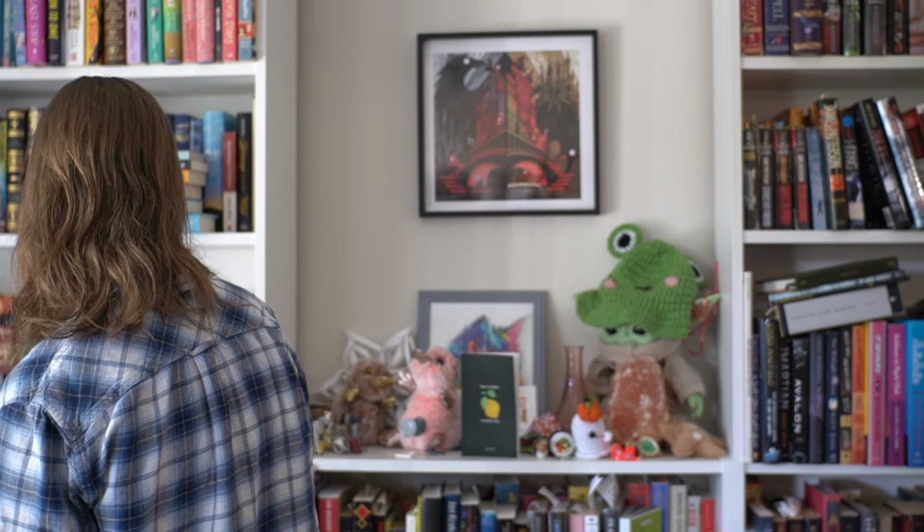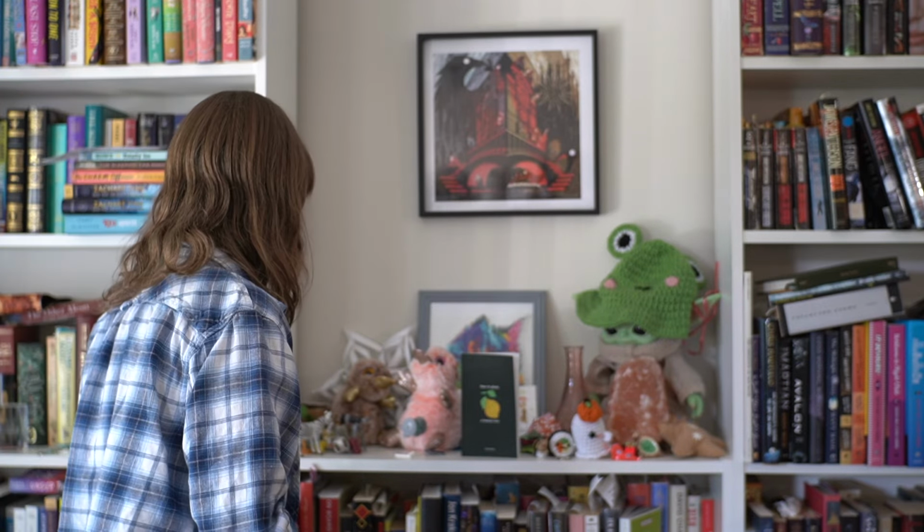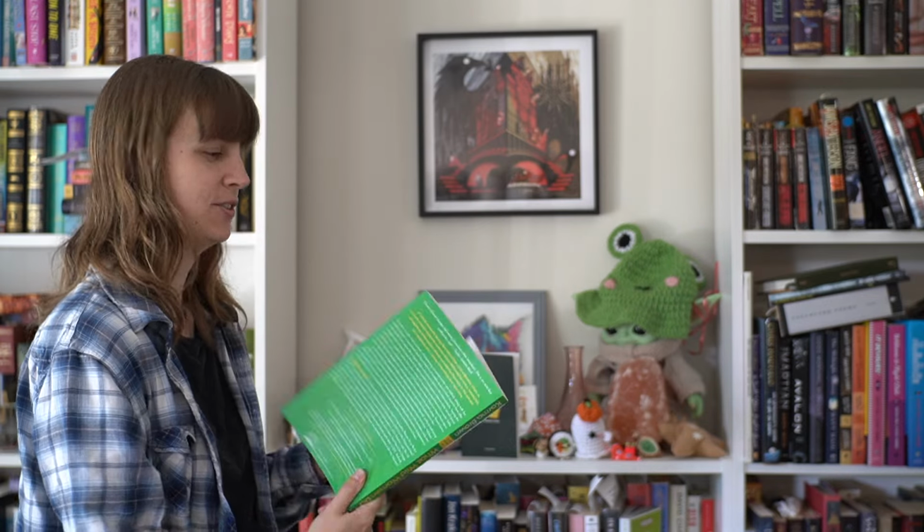This really helps if you have the names in your brain, but I do not have the names in my brain because, oh, here we go. It's hard. Karma Brown, What Wild Women Do. I haven't read this yet. It's actually an ARC, and it came out October of last year, so I should really read that soon.